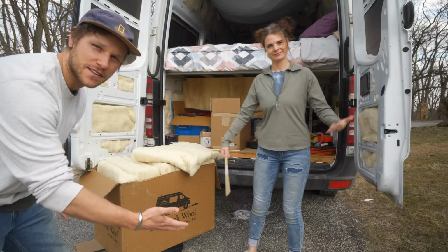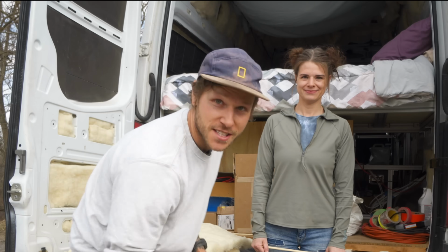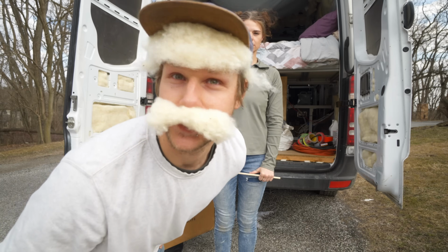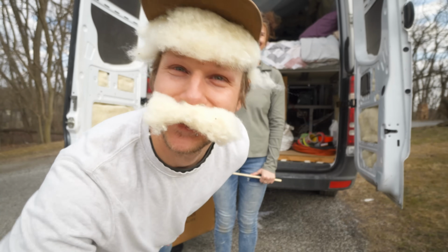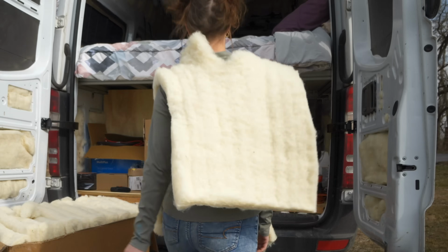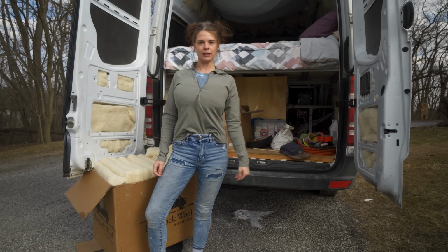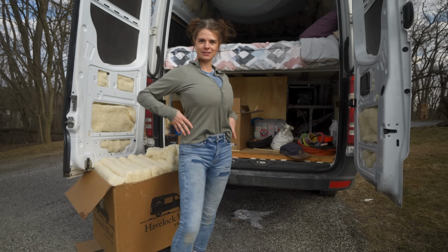So we've got ourselves some Havelock wool to insulate our van, and it contains multiple uses, such as 1. A mysterious disguise. It's me, Ben. 2. A fashionable new wardrobe. Chic, chic-posh, both. 3. Increase your bust. And masculine physique.